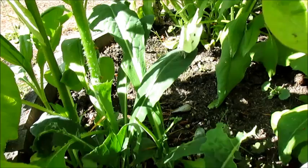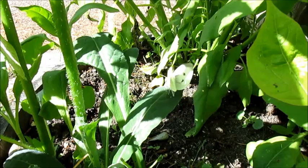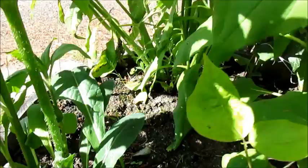Anything that's in the mustard family, that would be mustard, any of the brassicas, and radishes. They'll lay eggs on the leaves, and the eggs will stay there for a while, and then when they hatch, the larva, a little worm, a caterpillar, will come out and just start munching away, putting huge holes in the leaves and stuff.